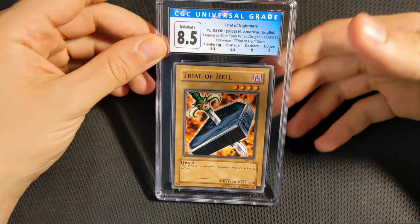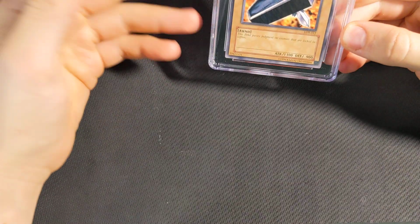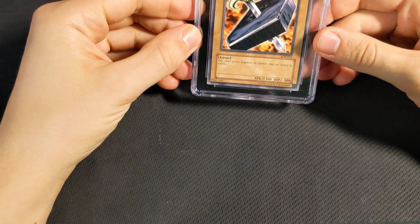And on this one, I think the grade is fair. In general, I feel like CGC gives out very few harsh grades, which is kind of refreshing compared to PSA and BGS. They're probably, if anything, more inclined to give generous grades, at least in my experience, compared to being too harsh on a card.